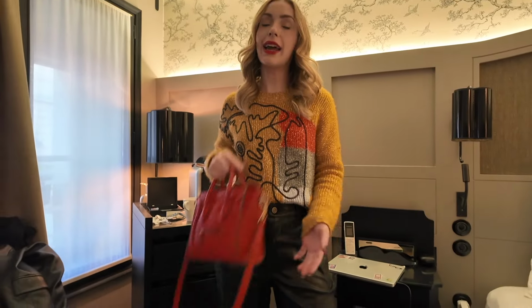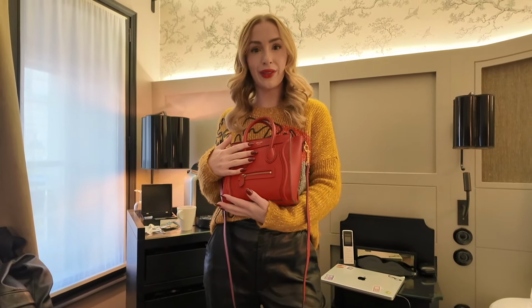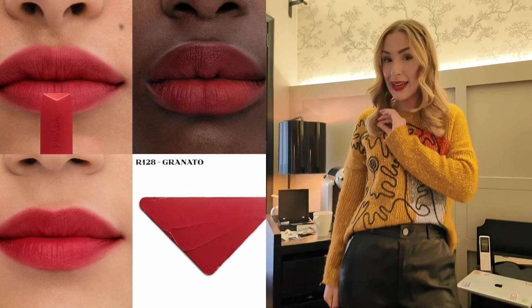And then my bag for today is this one right here. This is the Celine Nano luggage tote. I've had this for many, many years. I got this in Paris years ago, and this is in the beautiful bright cherry red. And then because I know you guys will ask, this lipstick is one of the Prada lipsticks, and I think it's in the color Granato, if I'm not mistaken. Really good for a soft red blurred lip.